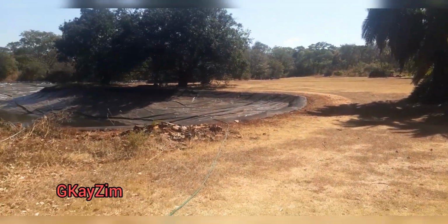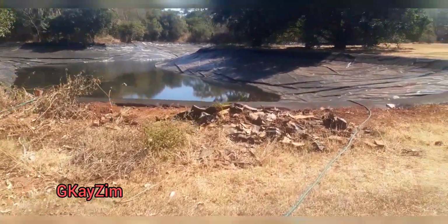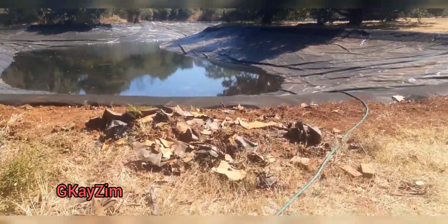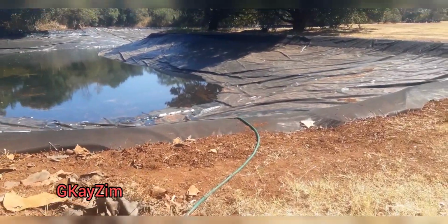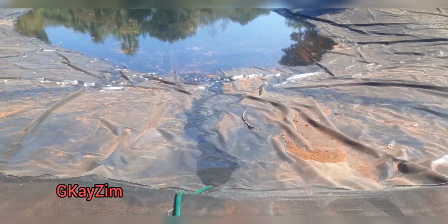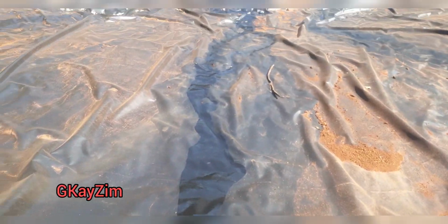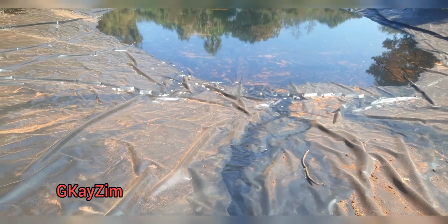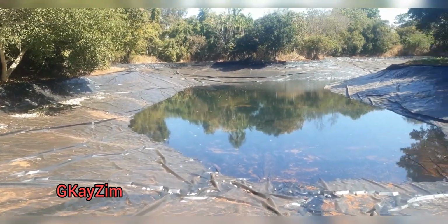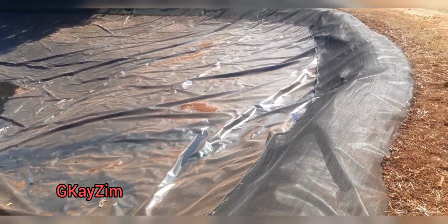So here, I think they wanted to create an artificial dam, and I think they must be loading the water. See here, they're loading water here. The water is going through. You check it out here with the hose pipe. I don't know how many days it's gonna take to fill this dam here. It's an artificial dam here at the Botanical Gardens.